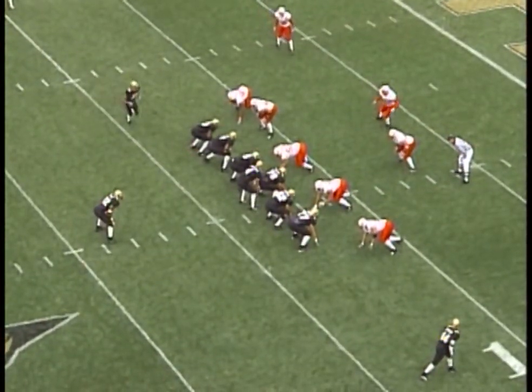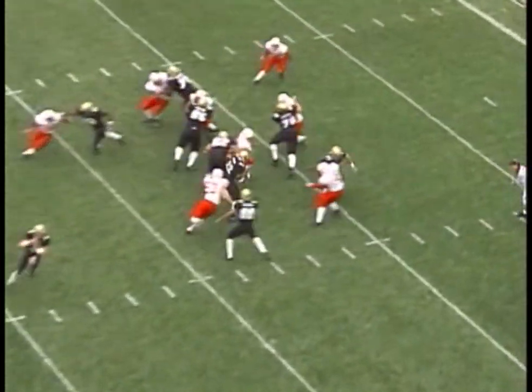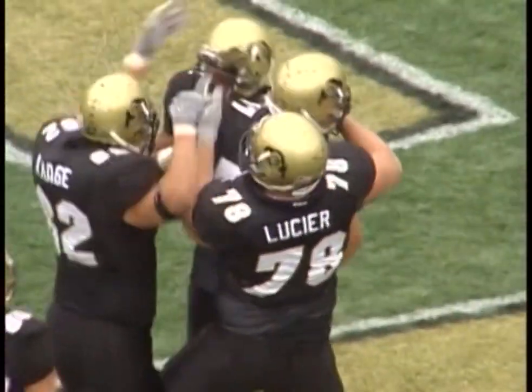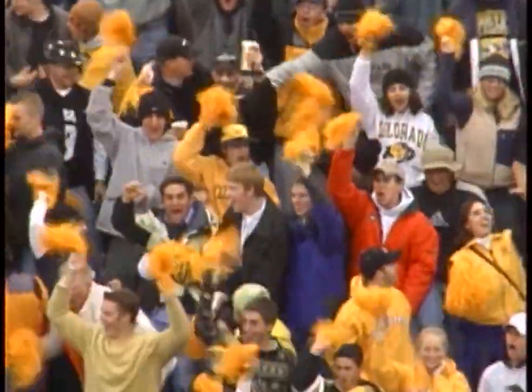So Nebraska now goes on the defensive again. The Buffaloes at their 12. Pesavento hands it off straight ahead, and streaking into the end zone is Chris Brown for the touchdown. They took it right up the gut, and Colorado scores again. Boy, their guys up front that time, Hage and Lucier and Gerard, terrific blocks up front.